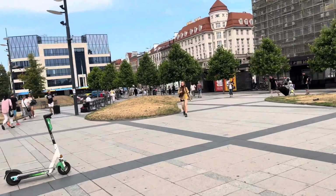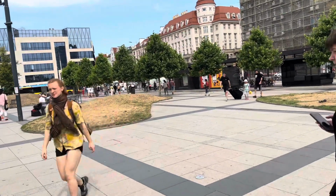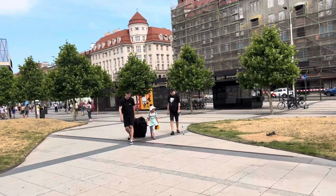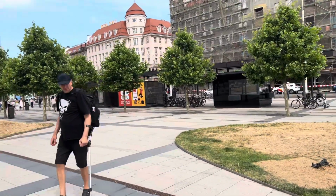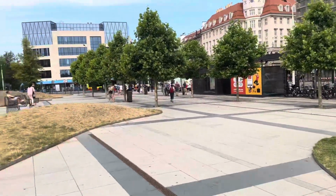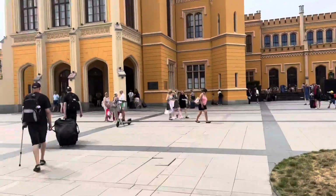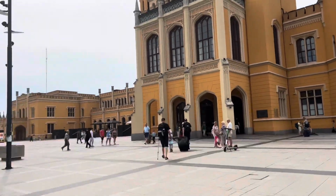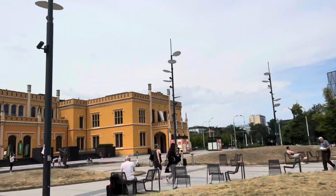There's a river here too. Let's hope that the area around the river is a bit nicer for walking around than the one I saw in Poznan, which wasn't the best for getting close up to the river anyway. But anyway, that's another video and another story completely. This is the quite impressive central station here in Wrocław. Let's go, let's see what we find.